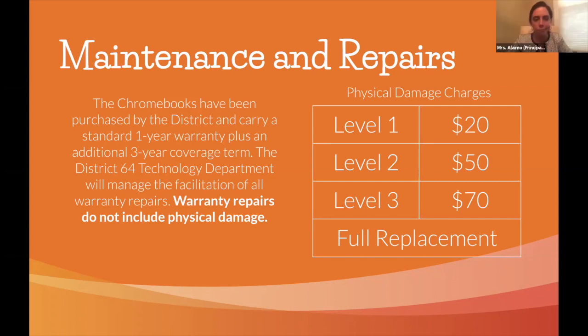Level 1 is a $20 charge. It's a missing key or something wrong with the mouse track if it's cracked. Level 2, $50 if it's something wrong with the screen, might be cracked. And level 3 if it's additional keys, if it really is close to needing to be replaced. So keep those things in mind. There's more information in the one-to-one handbook that can help you answer some more questions about maintenance and repairs.